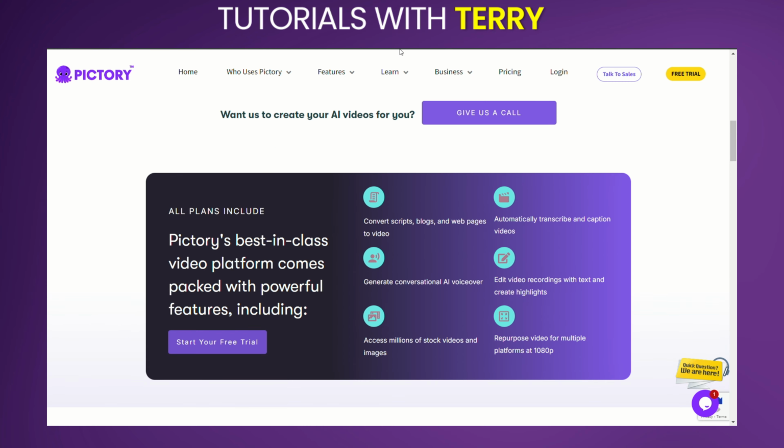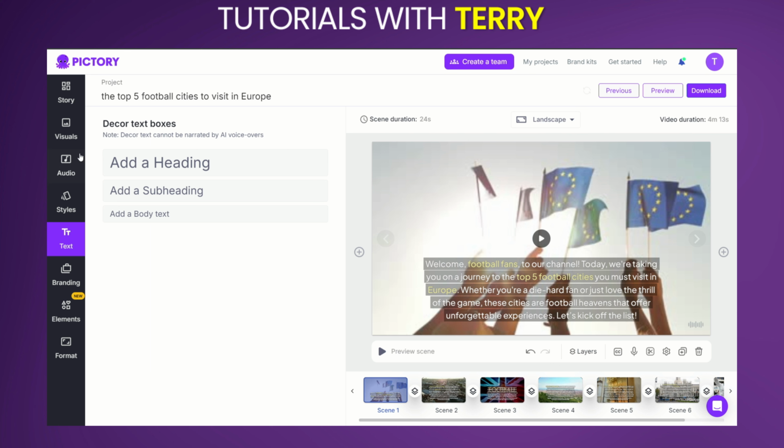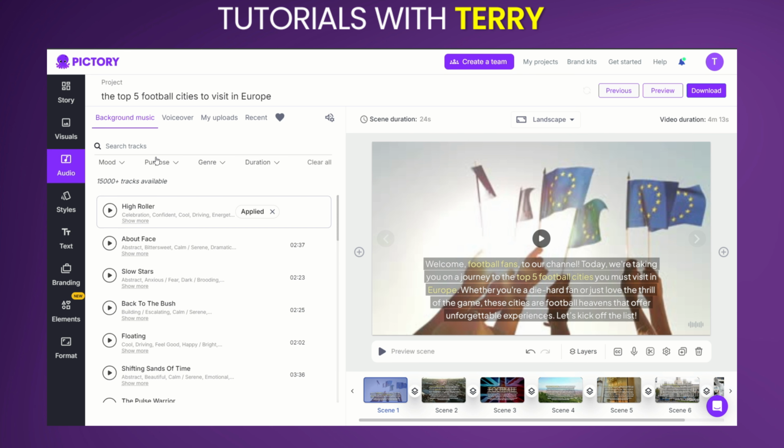Voiceovers and quality. Both have solid voiceover options. Pictory's got some high-end voices thanks to its deal with Eleven Labs. Nice if you care about top-notch audio quality.